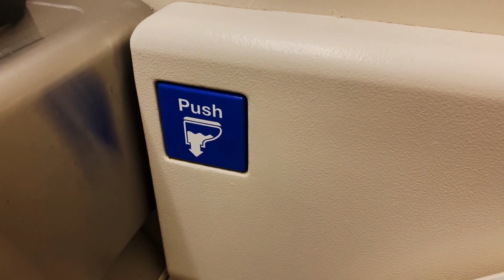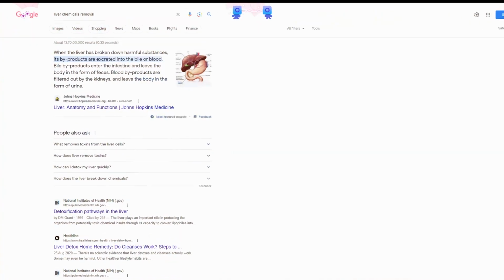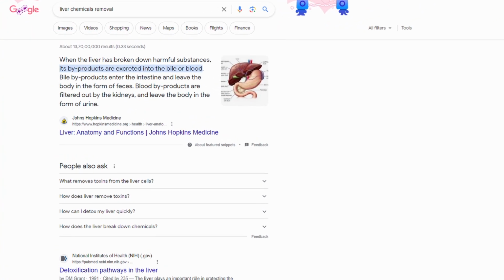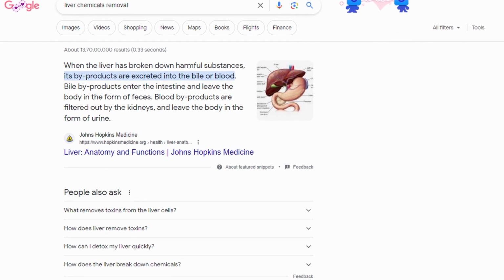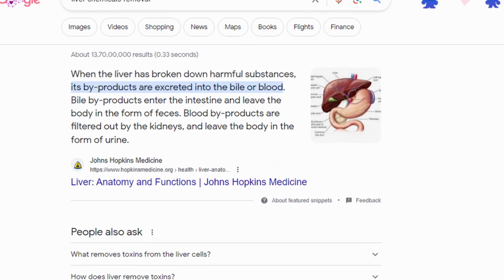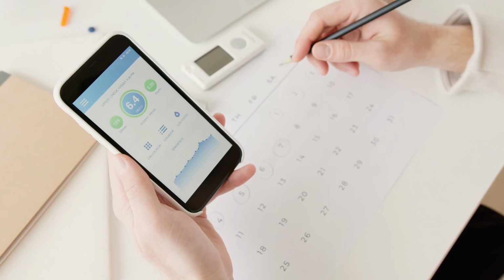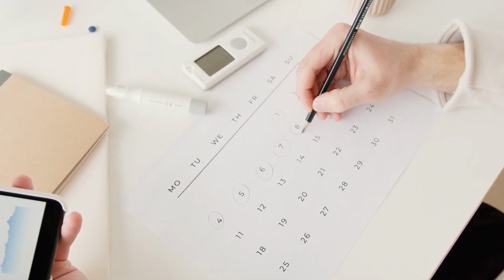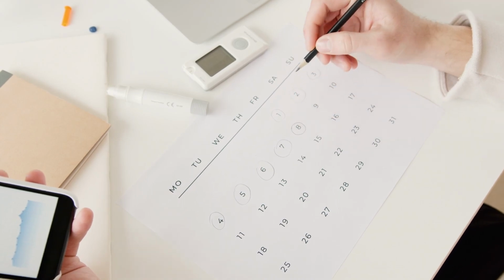Detoxifying the body. The liver is the only organ that can deal with toxic substances like chemicals. It does this by converting them into harmless water-soluble substances that can be excreted as urine. I believe this should be enough to understand the importance of this organ. Please keep this in mind when we are discussing the symptoms part of the video.